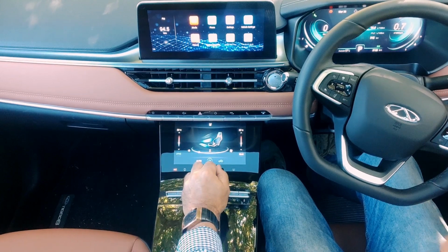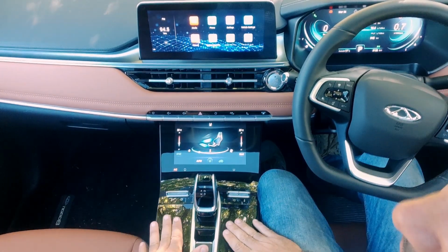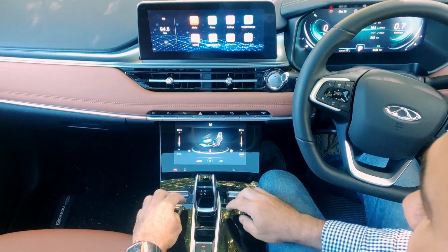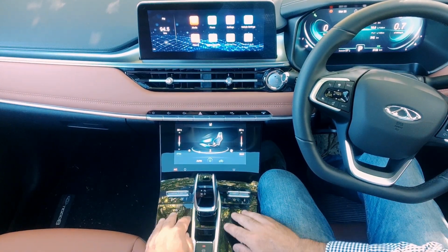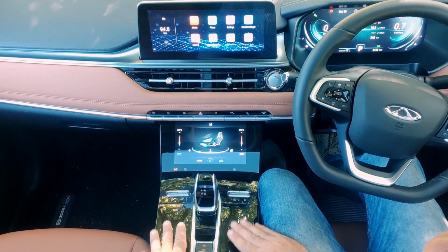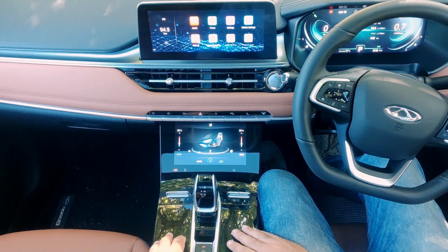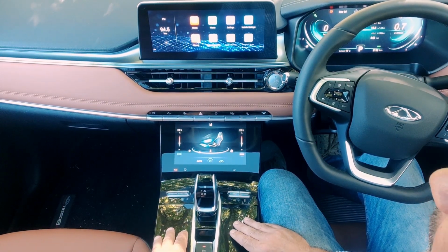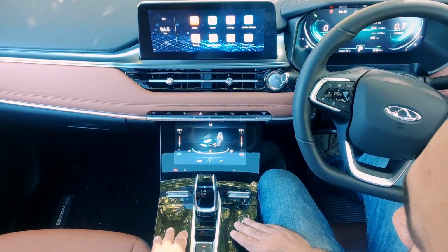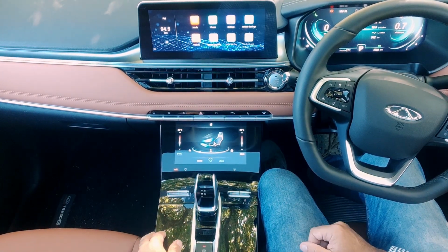Gear lever, nicely positioned, nice solid feeling gear lever as well. I think here though they've missed a trick. This part here is just plain clear piano black and it gathers dust really quickly. I think two recesses here with a nice rubber mat would have been far more useful than just black plastic that's going to get scratched.